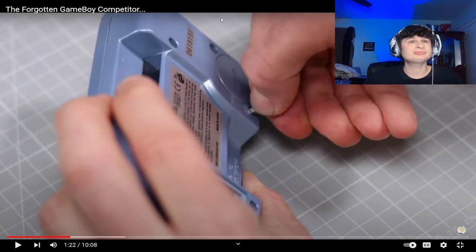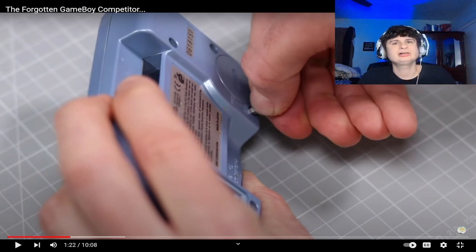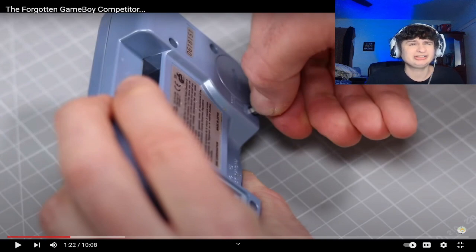Well, it definitely is built like a 90s kind of a device. Look at it, bro. They do that on devices built back then. At least I think they do.